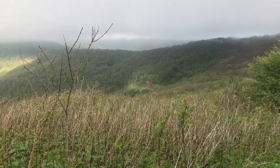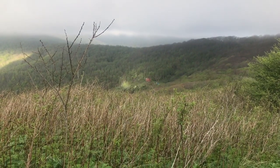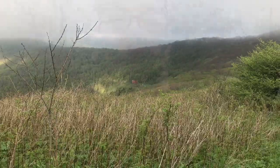All right, here we go. You get about 15 minutes out of the gap and moving on up, and you can look back and see Overmountain Shelter, the big red barn back there. And you'll see a few tents still down there. As you may or may not know, Overmountain Shelter has been condemned. There's structural issues with it, so I believe it's going to be torn down and it will remain a campsite. So if you want to see the famous red barn, you need to get out here pretty soon.